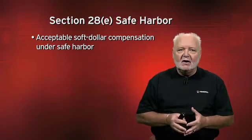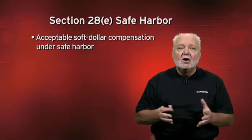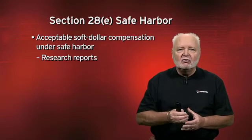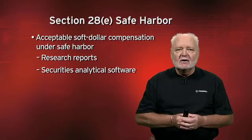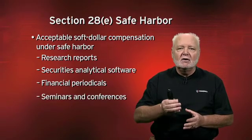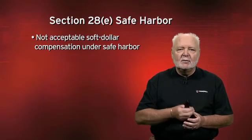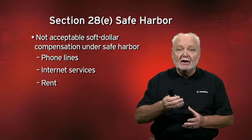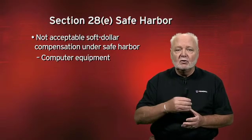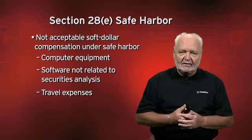And you see there what acceptable soft dollar compensation would be under safe harbor. Research reports, securities analytical software, financial periodicals, seminars, conferences, effecting and clearing trades. Not acceptable: phone lines, internet service, rent, office furniture, computer equipment, software not relating to securities analysis, and travel expenses.